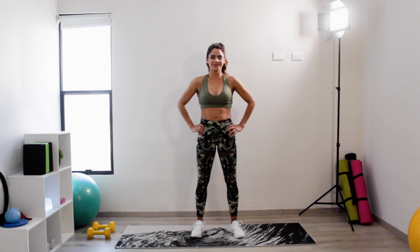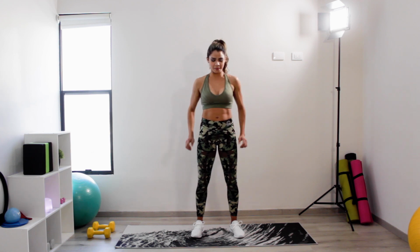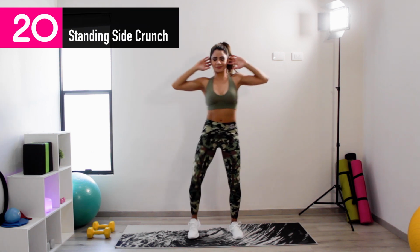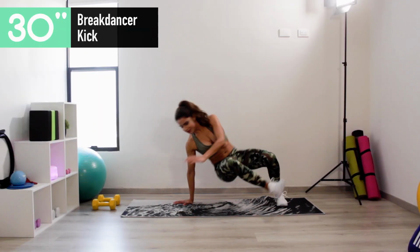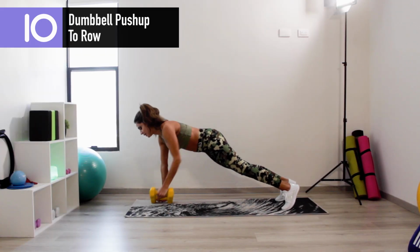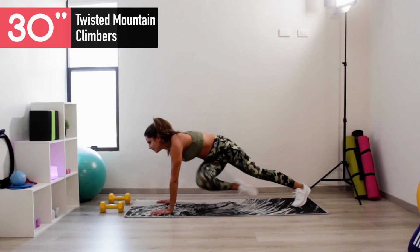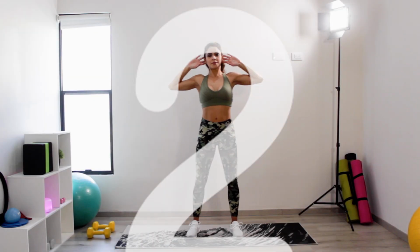A quick warm-up before our workout. Move your joints while I show you today's routine. Twenty standing side crunch. 30 seconds breakdancer kick. 10 dumbbell push-up to row. 30 seconds lateral squat walk. 30 seconds twisted mountain climbers. Now, let's get to work.